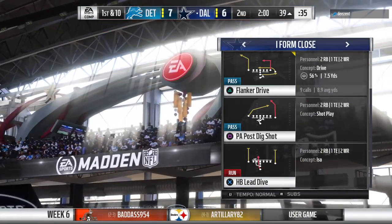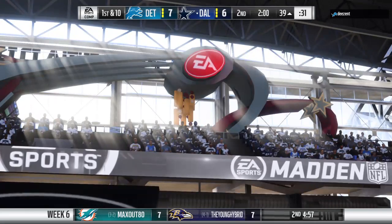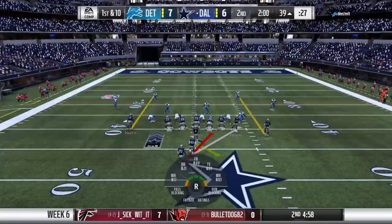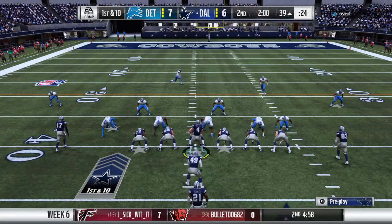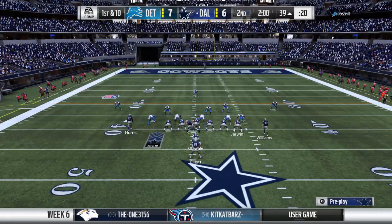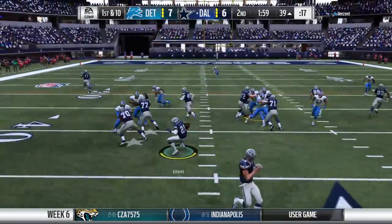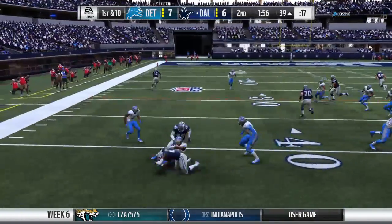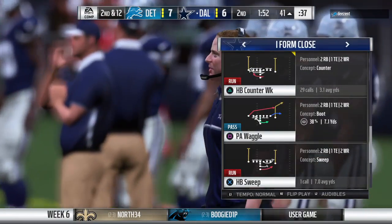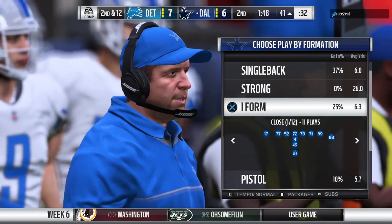Two minutes to go here in the first half. We're back to Arlington right after this timeout. They keep on the ground with Elliott. And after the good gain last play, this time he's going to be stopped behind the line of scrimmage. It's a loss of 2 there, bringing up 2nd down.